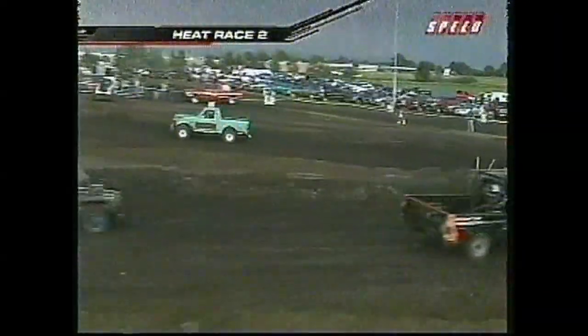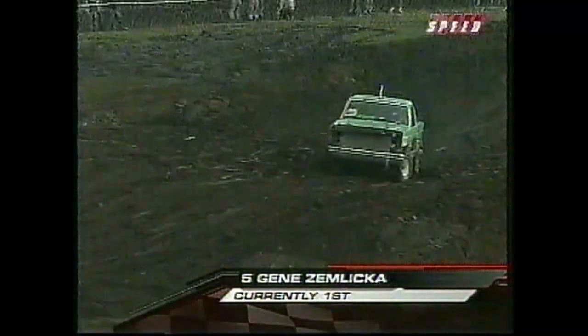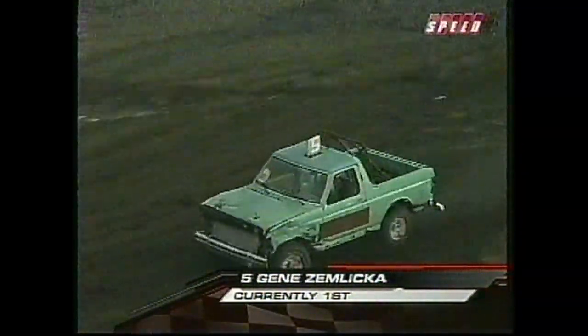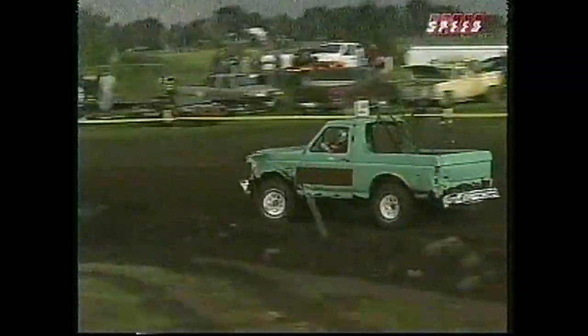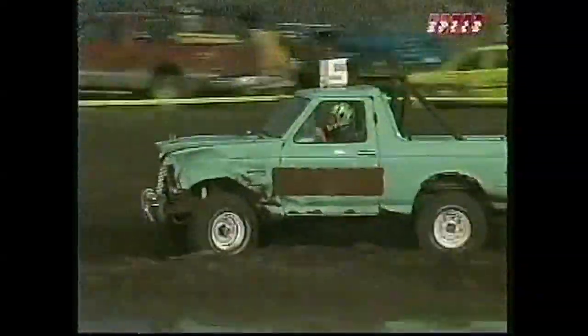Heat race number 2. We move on here with Gene Zemlicka, a guy who definitely knows his way around this track. He's the defending champion, and he's out front by a long shot, but a little bit of death smoke coming out of the Bronco. Oh yeah, it'll be fine, man. Don't worry about that. That's all part of the horsepower.